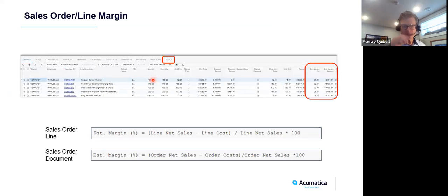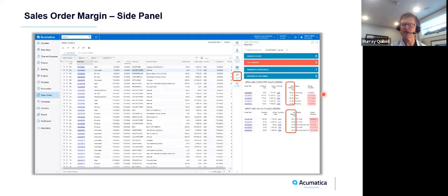The next thing, sales order by line and margin. Just a little bit more enhancement in margin and profitability calculations by line. This is just a screenshot showing the line calculation. It's been there, but there are a lot more enhancements, particularly in the side panels. In the side panel, you have other different views here. You can navigate to the different side panel views using this type of menu, and you can see the margins and things like that in there.